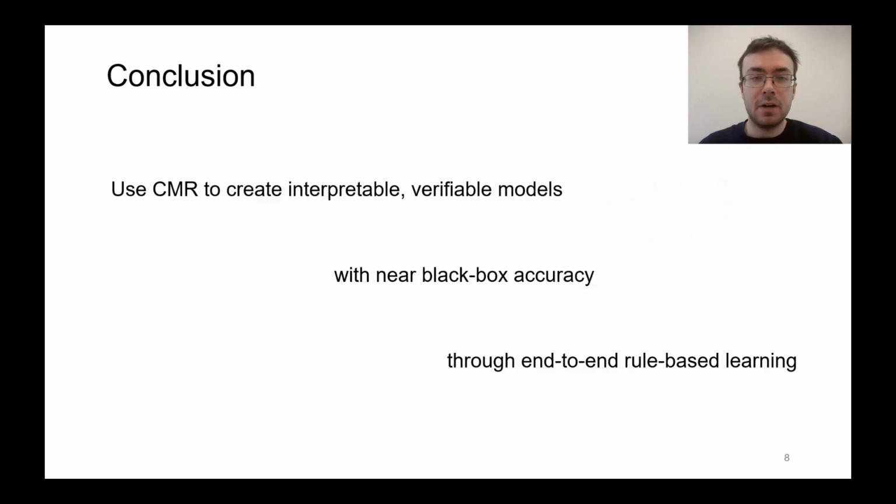In conclusion, CMR can be used to create interpretable, verifiable models that achieve near black box accuracy by doing end-to-end rule-based learning. Next time you need a deep learning model, don't use a black box, but use CMR. It's provably accurate and you'll understand what's happening inside.